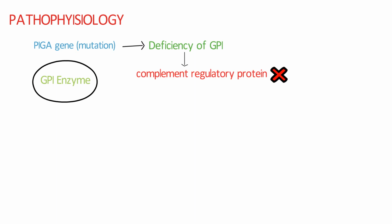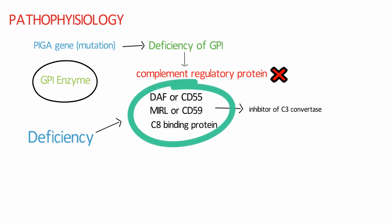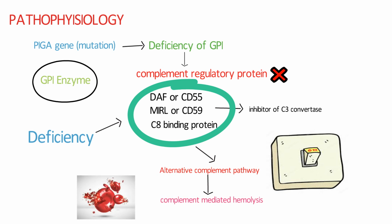These proteins are decay accelerating factor DAF or CD55, membrane inhibitor of reactive lysis MIRL or CD59, and C8 binding protein. Among these factors, CD59 or MIRL is a protein inhibitor of C3 convertase. So the deficiency of these factors spontaneously activates the alternative complement pathway, leading to complement associated hemolysis of RBC.